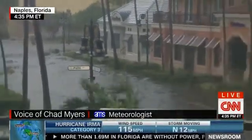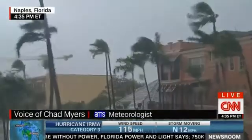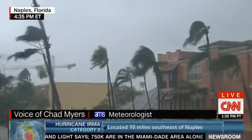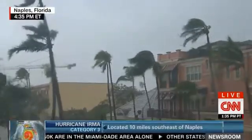I was just curious as to how many feet above sea level that road was. I'm not able to do that right now standing here at the weather board, but I'm thinking not 10 feet above sea level, not more than that.